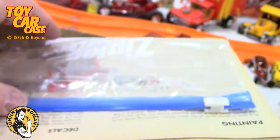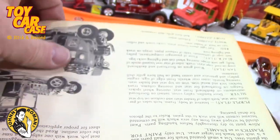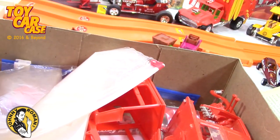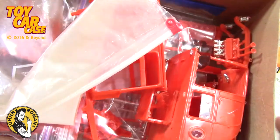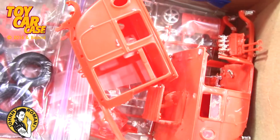Someone's protecting the glass from scratching. Here's all the little pieces and parts, rare pieces and parts. Fragile. Oh, look at this! We got two partials in here. Oh, one built-up glue bomb.